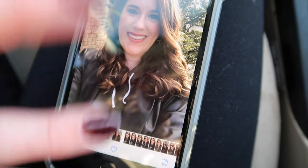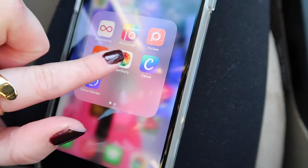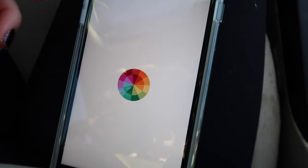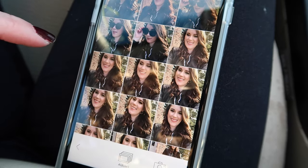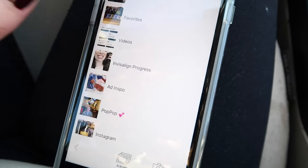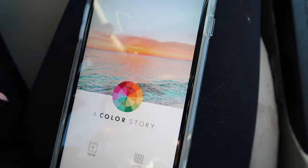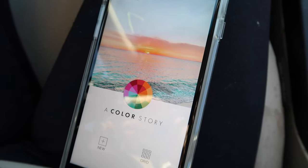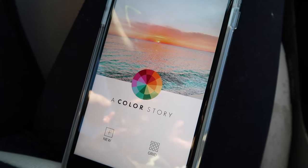And then I can go into the app that I use to edit, which is Color Story. And I love this app so much. I've been using this for the past year. And then you can go into your folders, favorites, and then edit from there. But I pay for the extra pro version to get all the filters, and it is amazing if you post a lot on Instagram.